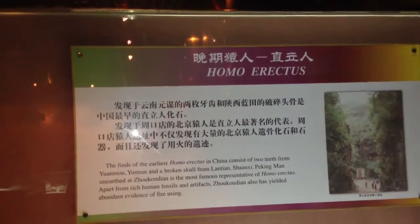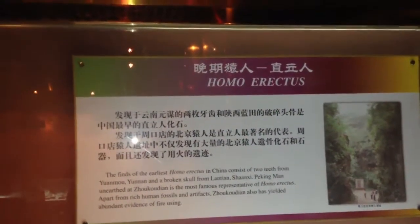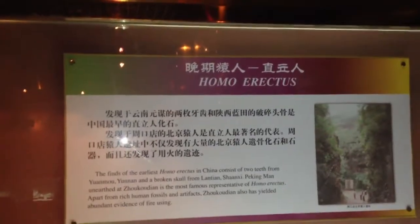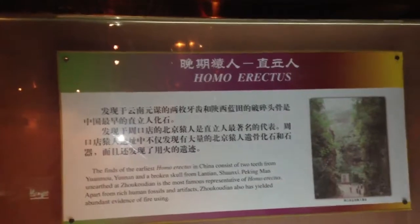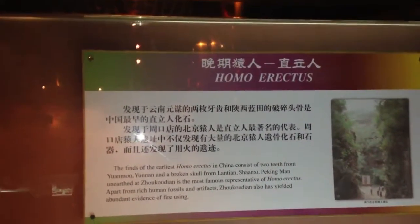Shaanxi. Gosh, it's so hard to pronounce Shaanxi and Shanxi. It's a subtle difference between the 2 provinces that are right next to each other. One's got one A, one's got another A. It's like, what?